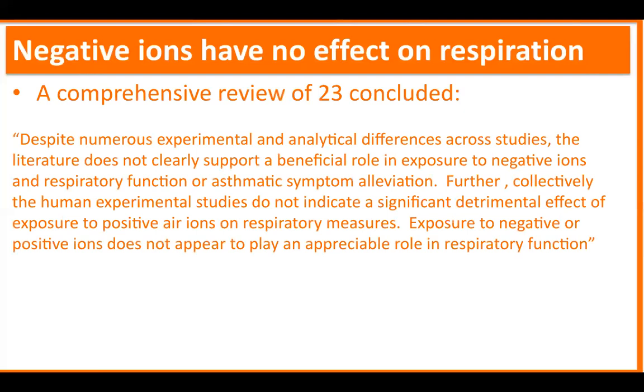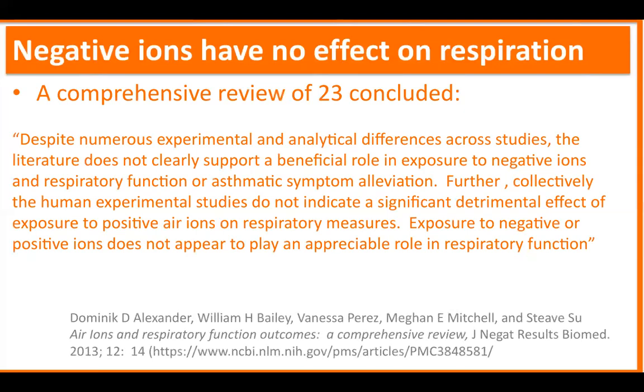And first off, there are so many studies that talk about both negative and positive ions being in the air, and whether it impacts anything with the respiratory function. And the studies show that it just doesn't. It may impact a mental and emotional side of things where there's some benefit, but in terms of doing anything from a respiratory function, that simply is not the case.